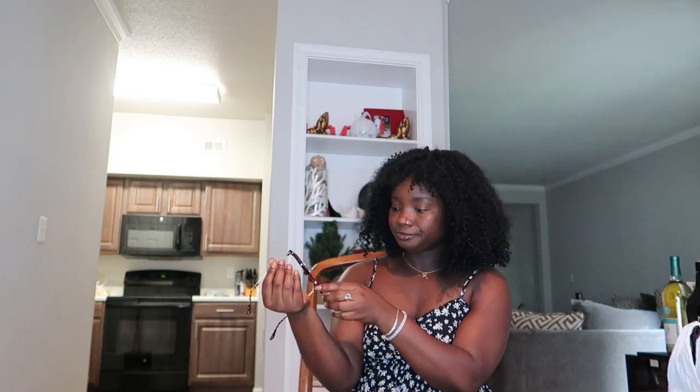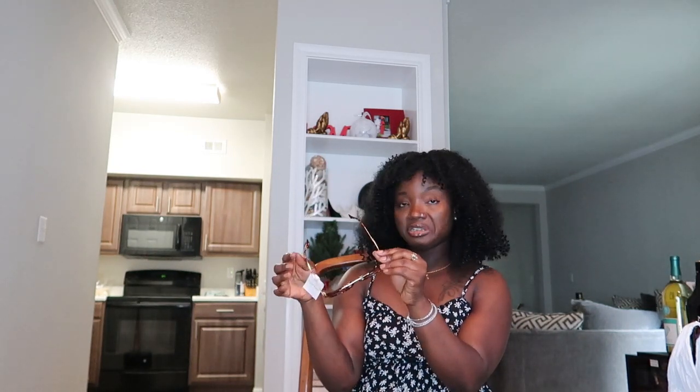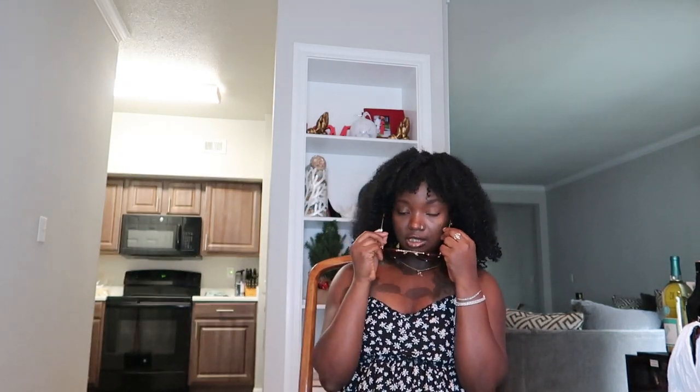So the next one I grabbed, I don't know where I was going with this, but I was feeling it, because the small frames are trending right now. I saw this by Lucky Brand for $9.99, and I grabbed it because it's gonna make me look like Papa Jasko. If you're Nigerian, you know.